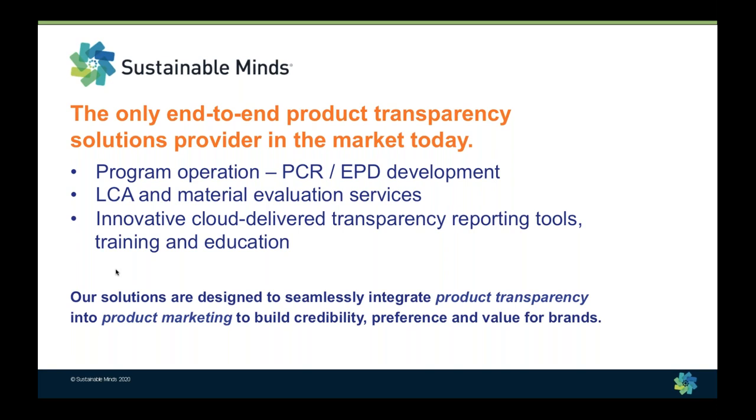So the catalog gets all those manufacturers and their products all in one place, organized by MasterFormat division and section. So it really is a very simple and powerful selection and specification tool.